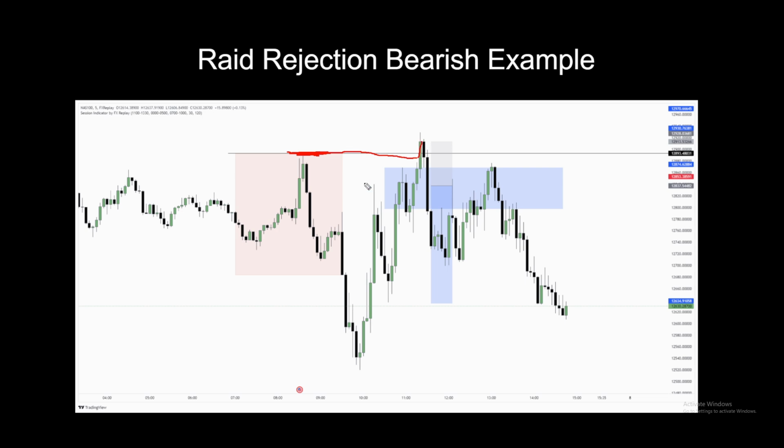We close above, but we don't accept. Remember, it needs to be 2 consecutive candles. So we close back below, nothing to do there. We close strong bearish. At that point, you're already anticipating a rate rejection trade, but you don't do anything because you need to wait for a fair value gap. If this candle closes, now you have a fair value gap from here to here.